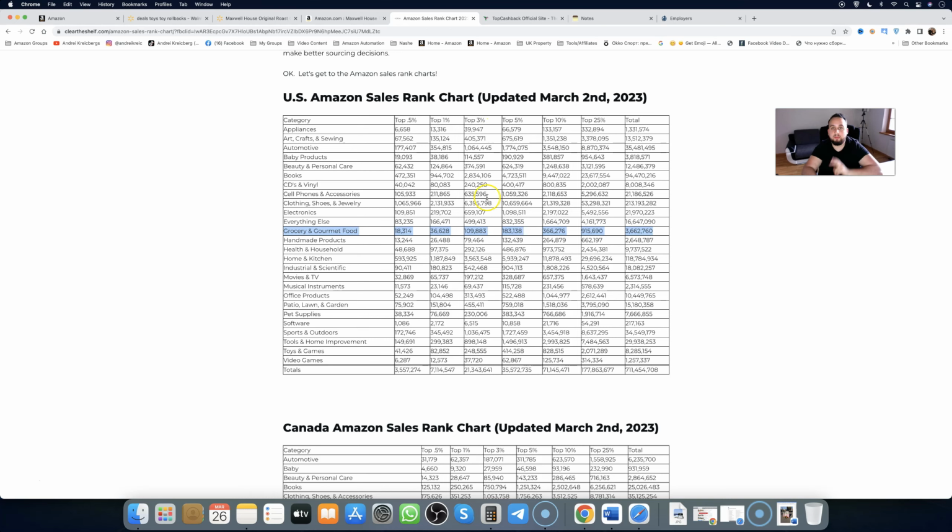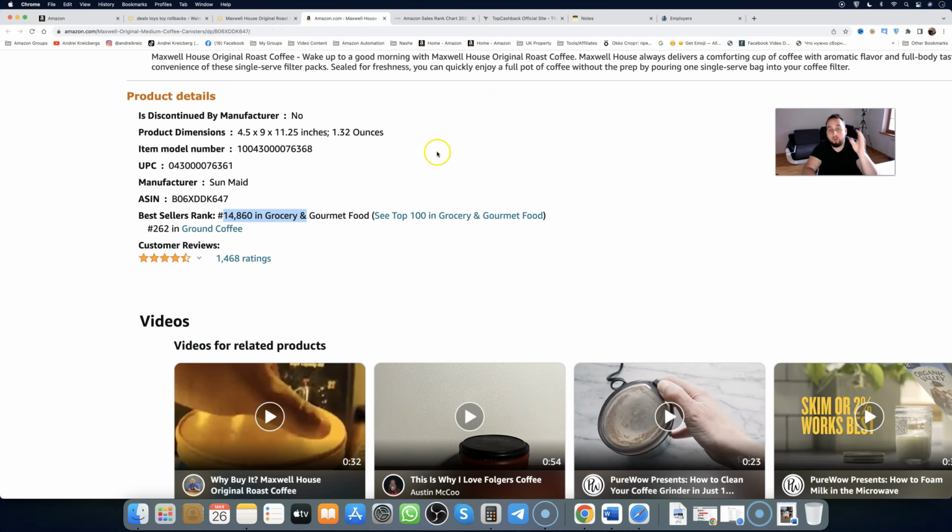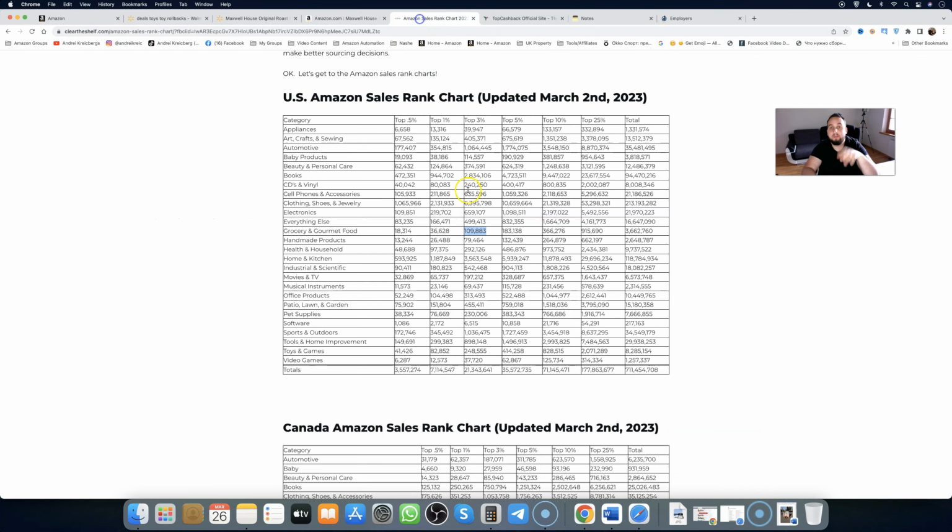Our goal is to look for a number that is less than 3% of the category. So here, simply top 3%, 109,883. Anything under 109,883, we are selling this item. This item is gonna be good. This item is gonna be a selling product. Going back to our product, it's ranked 14,860. This is actually under 0.5%, which is right over here, under 0.5% of the entire category. That means the item is selling really well, and the SellerAmp tool is showing us exactly the same thing.